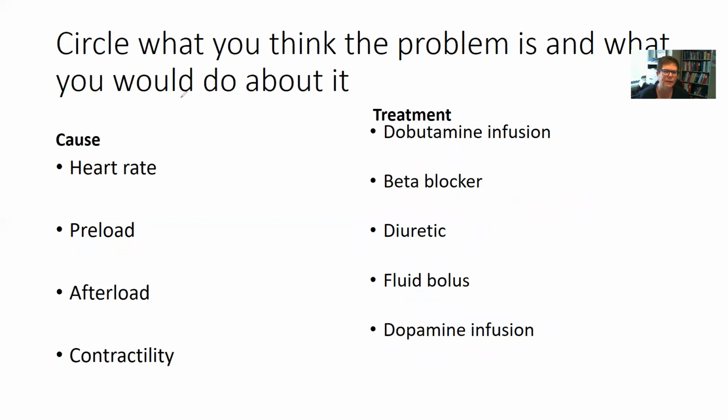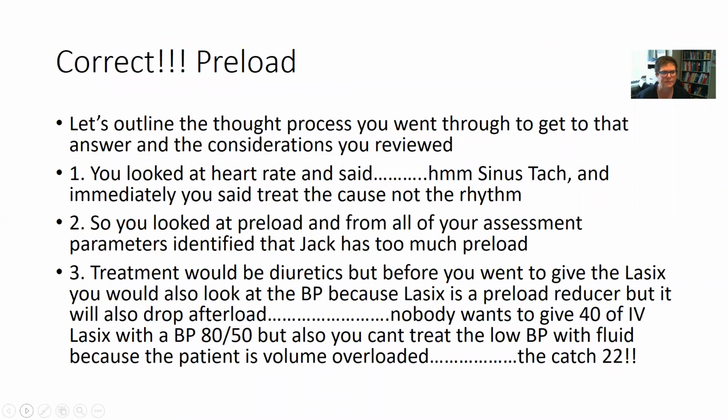It gets a little bit more complicated the sicker the patient is. And so, correct, preload, as we have outlined in our assessment process, and this is just what I have gone through and talked to you about. So again, remember that if your blood pressure is too low, you may not be able to give a diuretic.